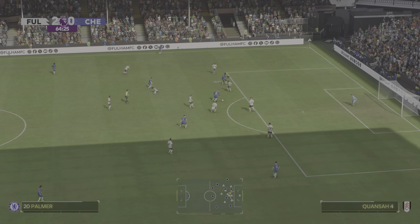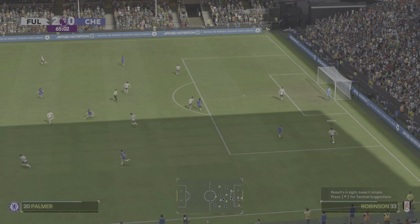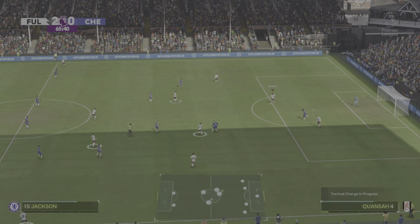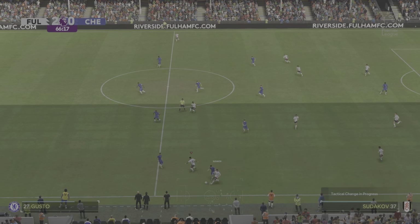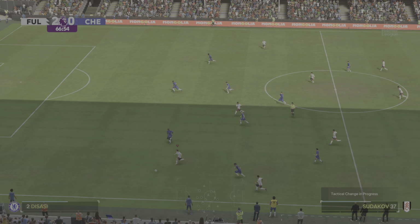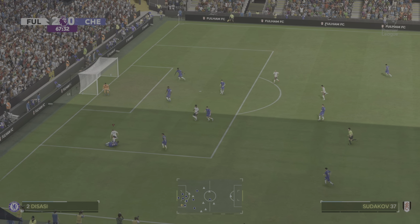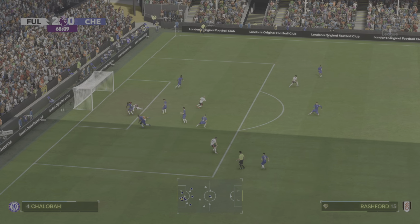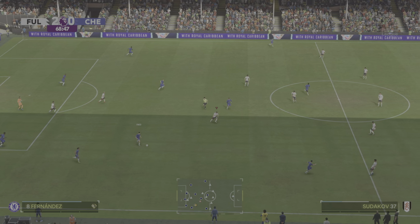Ezequiel Palacios. Oh, a great chance. Oh, really good goalkeeping there. Reinders. Sancho. Great chance here. And the shot thwarted. And the ball is claimed. Secure goalkeeping there.